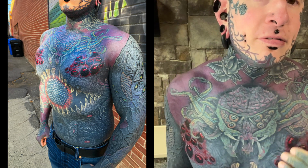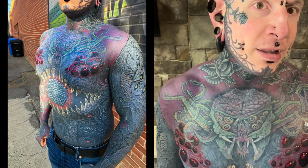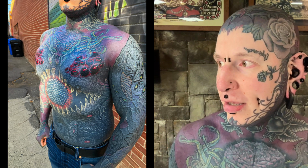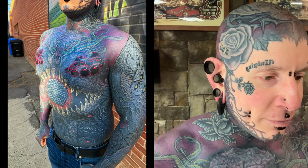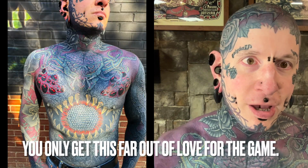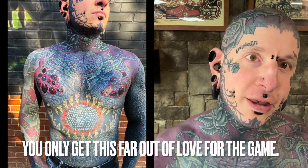I want to get my entire torso up to that level. Some people will hate this direction. I've had some people who are like, don't change your torso. What's good about it is that, you know, it's just black and gray essentially, like the way I have it now. There's going to be people saying that no matter what direction I take with this.